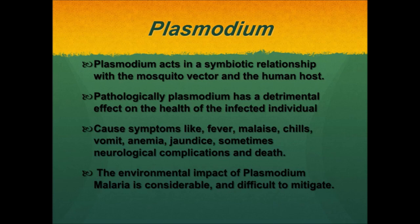In conclusion, Plasmodium malariae is a significant infectious disease with far-reaching implications for human populations, particularly those in tropical and subtropical areas. It can cause both symbiotic and pathological effects with possible dire health outcomes, and can also have environmental costs due to the resource expenditure, vector control, and vector killing runoff.